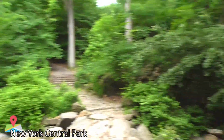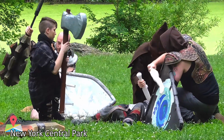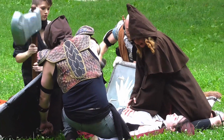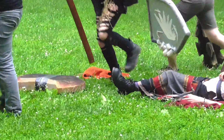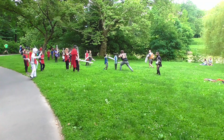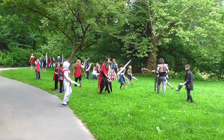So now we're here in Central Park. Central Park is pretty cool. They were having some kind of theater play in Central Park, maybe from a school or college or a role play group. In any case, it was quite interesting to watch. What's going on here?